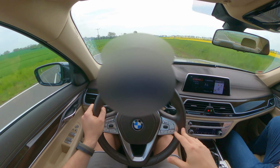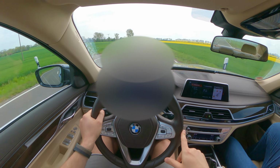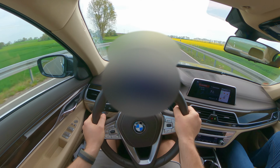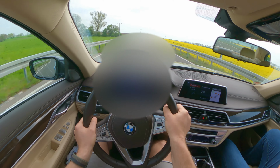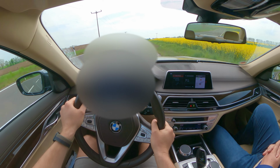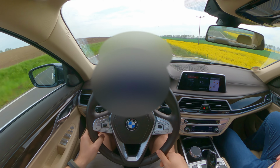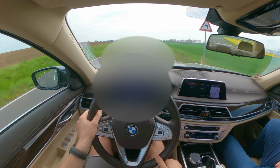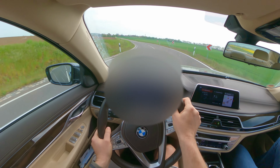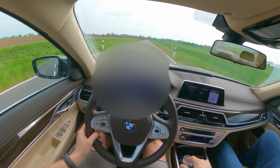Also, at the moment the car has still winter tires. This means the noise level is a lot bigger, but you feel that this is a premium limousine. Also, when you corner, it sticks. You do not feel a lot. It's another level of comfort regarding the X5, and it's simply better than the 5 series. But from the 3 cars, the X5 is the less comfy one.